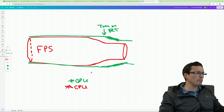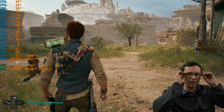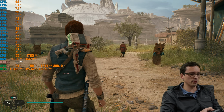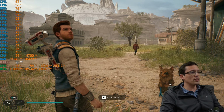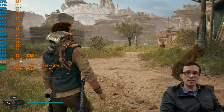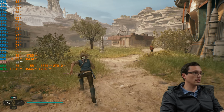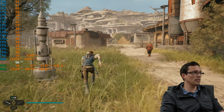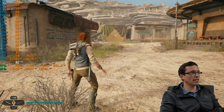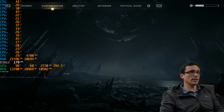Now, maybe I should actually just literally show this in Jedi Survivor. So right now I have Jedi Survivor loaded up again. This time I'm showing the individual CPU cores in case we want to talk about it. But right now ray tracing is enabled, and you can see that the GPU is sitting at 70 to 80% utilization. I could run through town. Things change a little bit. The GPU is now down to like 50 to 60% utilization. I can stand still. So the GPU is clearly waiting for something, right?